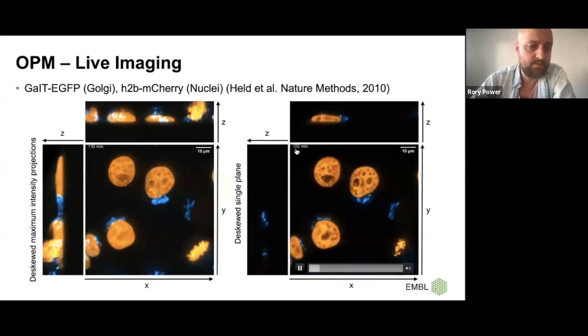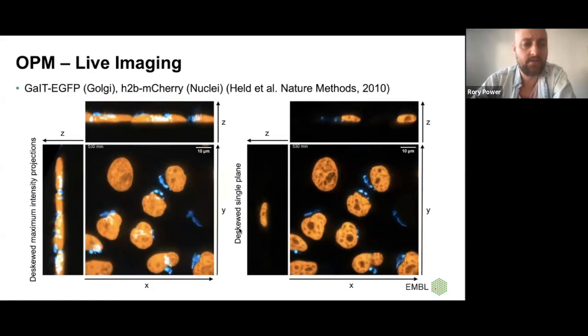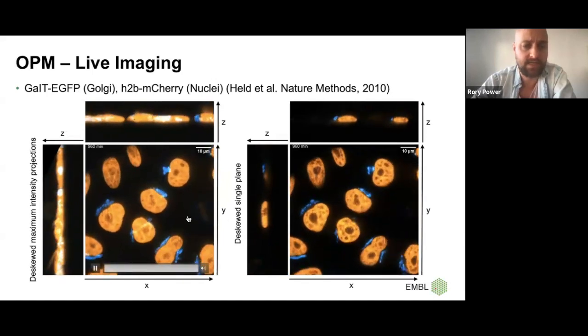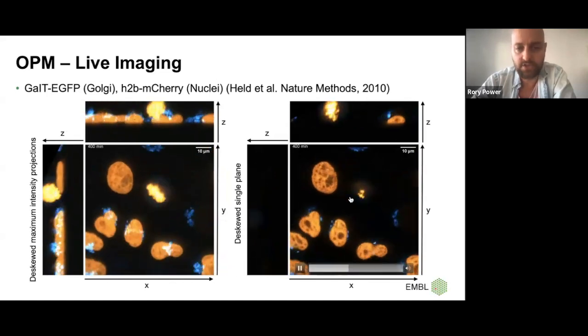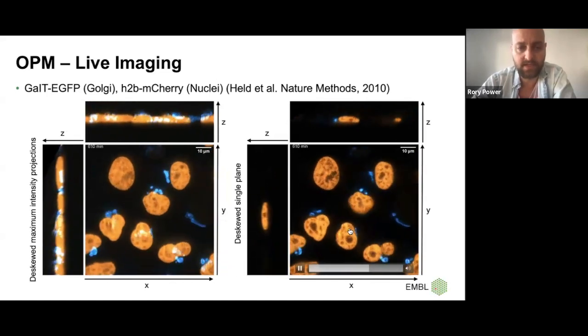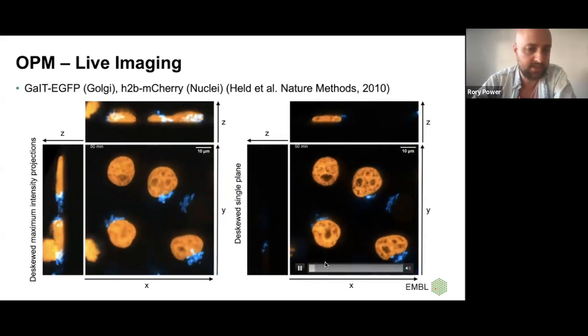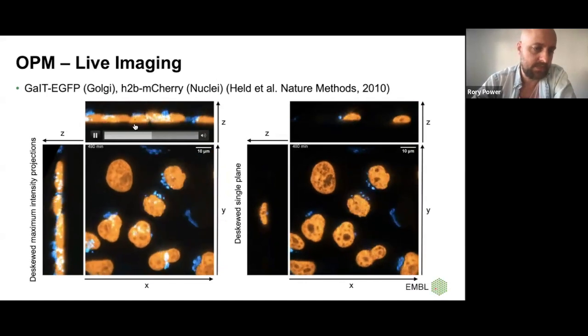So we have some initial biological images. We have these cells undergoing divisions. On the left are maximum intensity projections. On the right are just arbitrarily chosen single planes through the data. You see some of these stripy light sheet artifacts in some places. That is something we're still working on.